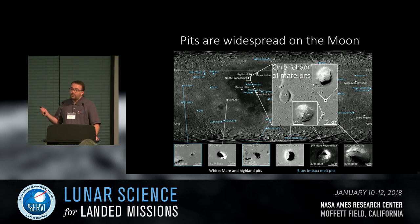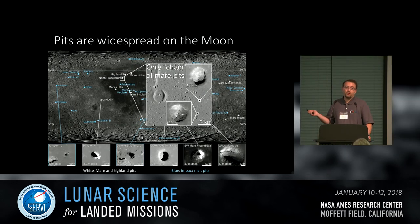And these look like they're a really good candidate for a pair of skylights into a lava tube. Unfortunately, they're both filled in to the point where it's unlikely that there's any remaining opening into whatever they collapsed into. These pits along the bottom are just some examples of various interesting places we found.